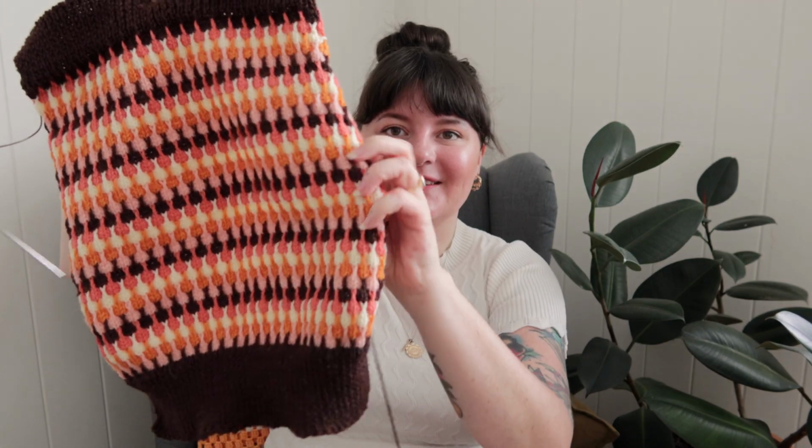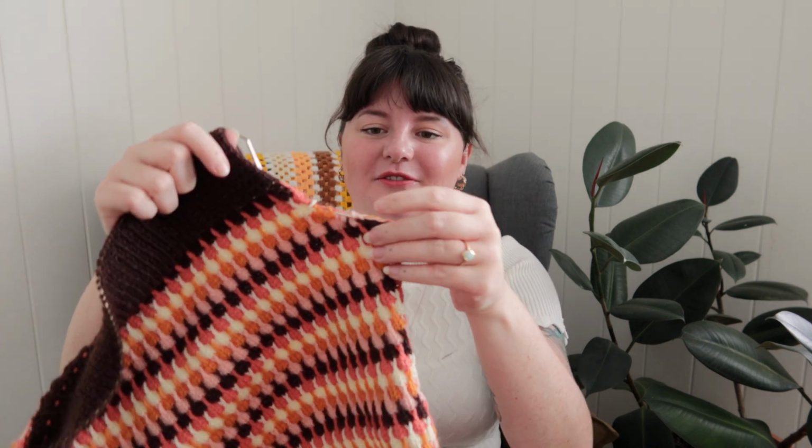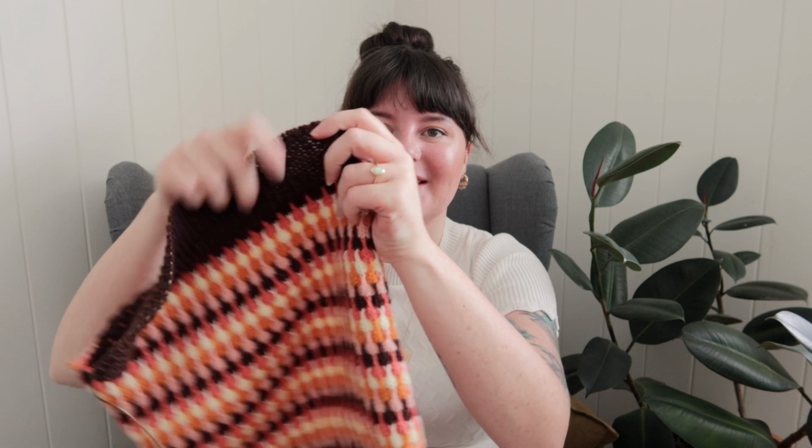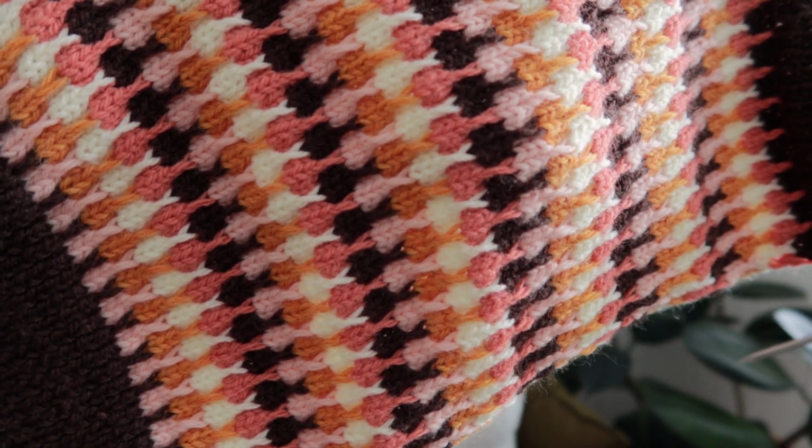Where am I? This is the bottom ribbing. I've got all of this beautiful knitting, and then I've shaped for an armhole, and we're doing the welt at the top of the back. I just absolutely love these colors together. I think the stitch is so pretty. There are so many things about the sweater that I absolutely love, and I'm really enjoying knitting on it.